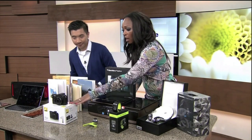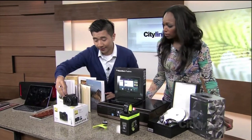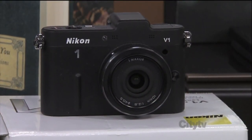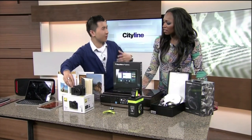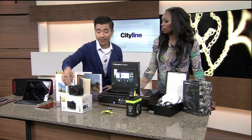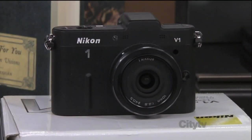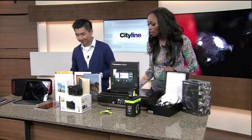Okay, so now we've got a camera. Now this camera here is from Nikon, and this camera is the V1. So I think a lot of students, when they're going on their science trips or trying to do their science projects, want to take those pictures. Or maybe a lot of students are now doing video projects, which is really different from before. So this camera is really great because it allows you to do videos and photos. It's one of those all-in-one solutions to your ultimate project. Very cool. It does it all.